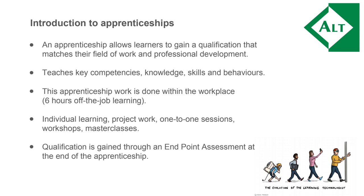Now, this is typically done with that off-the-job training. So every week, the apprentice will have 6 hours where they may be doing some online training. It'll be their coaching sessions, or it could be online sessions. And during this time, as they're learning those key knowledge, skills, and behaviours, they're then able to start transferring these over to the workplace and then start to build up those key competencies as a digital learning designer.